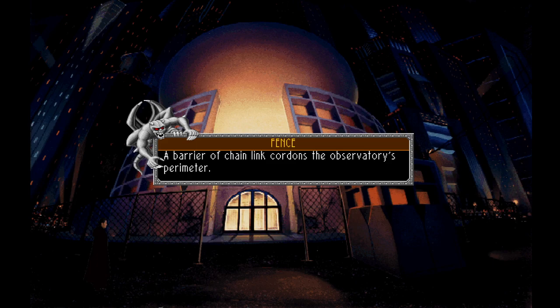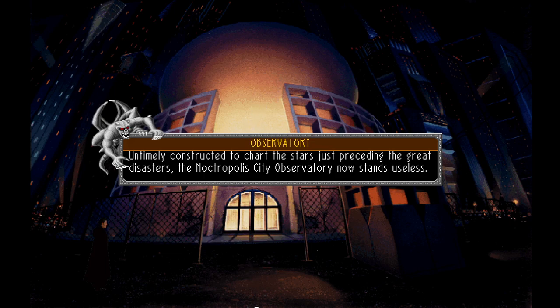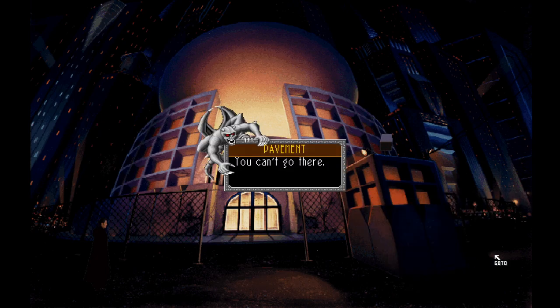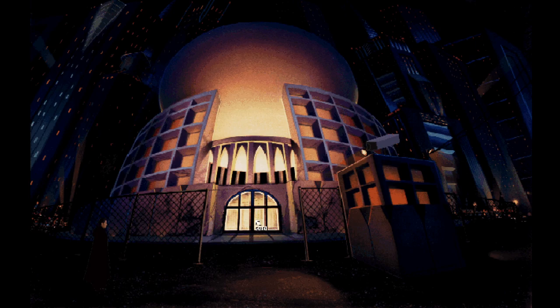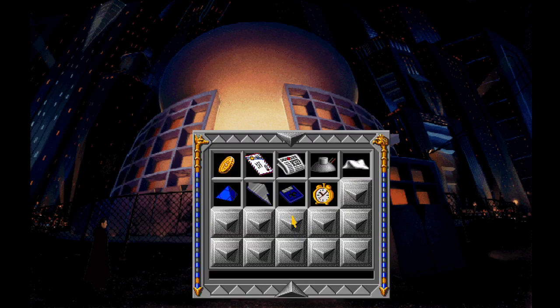A barrier of chain link cordons the observatory's perimeter. The observatory's front entry glows with interior illumination. Untimely constructed to chart the stars just preceding the great disasters, the Noctropolis City Observatory now stands useless. I can't go there. I can't actually walk anywhere in front here. I can walk in there, but the camera will see me, and I will be arrested. My inventory does not seem to be of use at the moment.